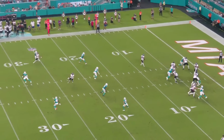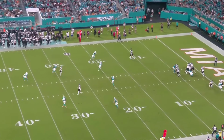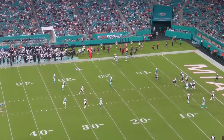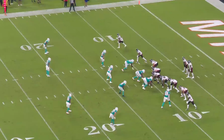He comes out. He got two posts and a check down. So he makes a smart decision. This post is bracketed. That post is bracketed too by number 46. Smart, easy decision, in my opinion. Just takes it down. But this is one of his nine. Oh, that's an incompletion. The guy dropped it. I was going to say that's one of his nine completions, but the guy dropped it. Go to the next one.